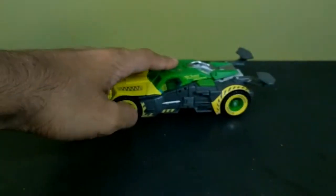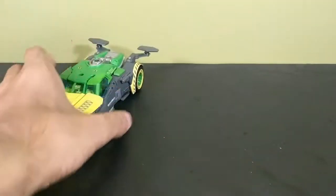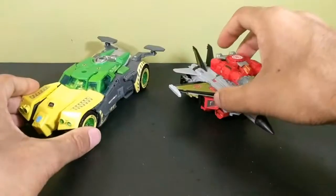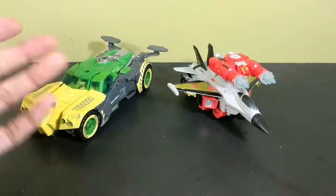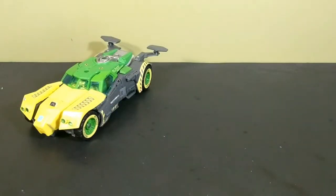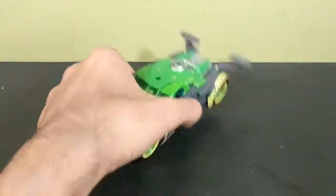Now, he does roll very well. Very, very well. Yeah, there you go. It's very dark. He does roll very well. For comparison, here he is with another generation's figure. Here's Skydive. Again, a lot bigger. That's not to scale at all, but oh well. So, I guess there's nothing left to do but get onto robot mode.